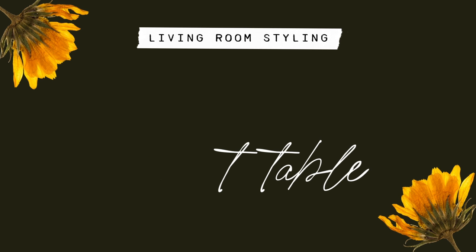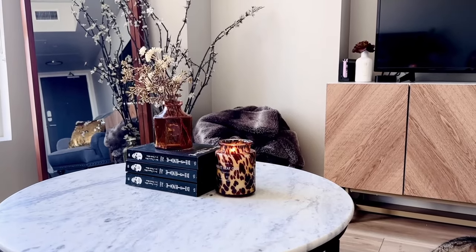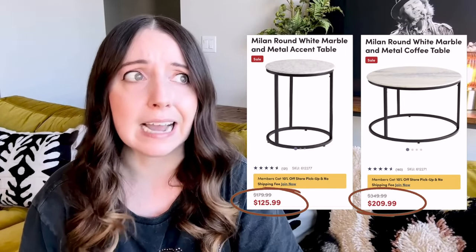So first, I want to show you my brand new coffee table and side table, which I got from World Market. I am very, very excited about these pieces because they were reasonably priced, but the quality is amazing. This is like some real ass marble.